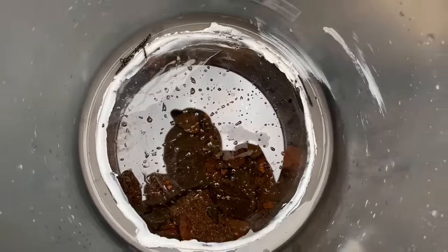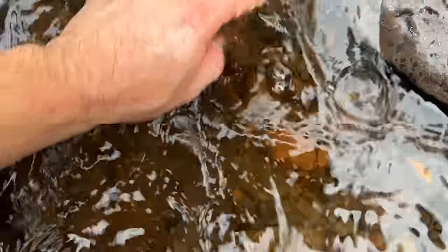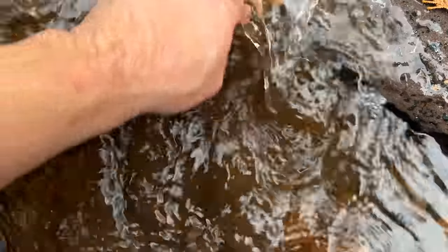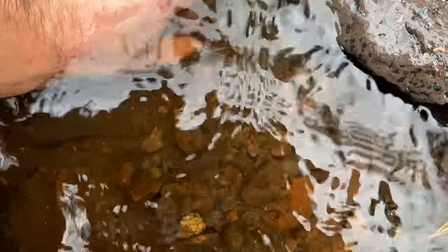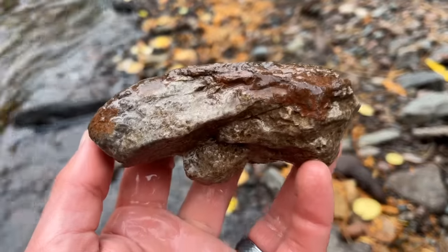And then I don't know what that is. I can't quite get my bucket in there. It's kind of hard to tell. I'm sure it's nothing, but I'm gonna try to dig it out. It's kind of stuck in the river. Golly, that's stuck. Feels really porous. Let's check it again. Hard to say. It's kind of interesting. I'm gonna work on it a little bit. If I get it out, I'll show you. Well, we got it out. It was a waste of time.